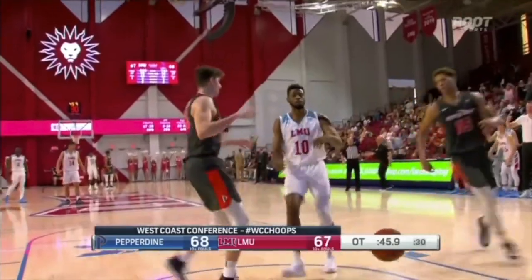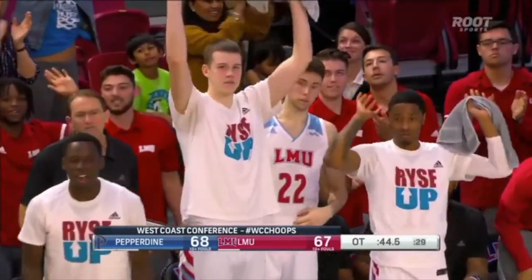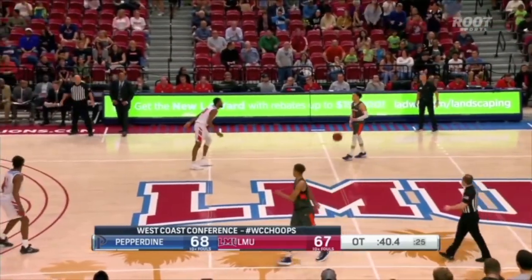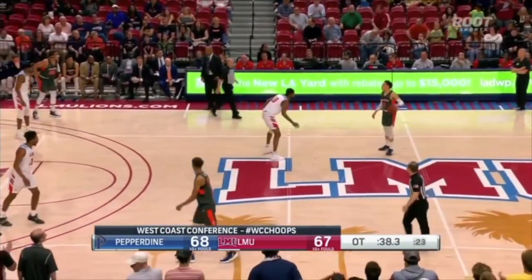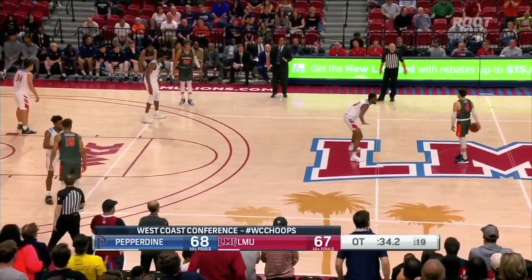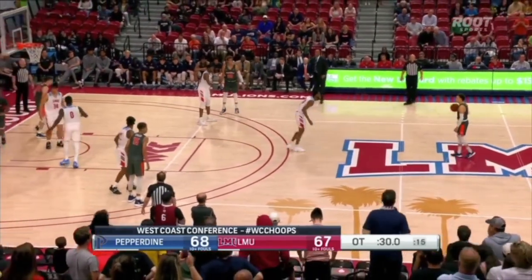The steal and the stuff by Dos Anjos. Dos Anjos and PEPP have really provided great effort and production for LMU today. 2 freshmen. Dos Anjos didn't play in the first 30 minutes of the game. He's come off the bench and really given them something.